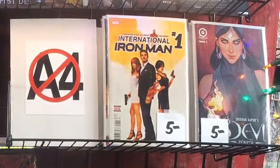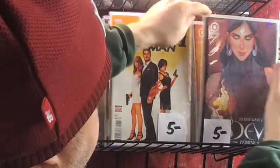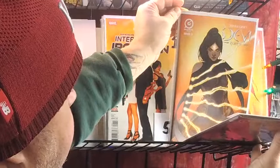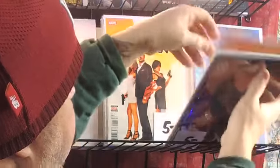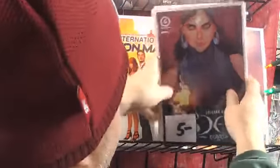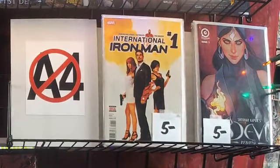A6 is a very cool indie set. Devi Rebirth from 2016, featuring Jenny Frison covers. So that's the real go-to here, the Jenny Frison covers. She's got a great big following. Her covers are always awesome, especially when they feature the female characters. $5 for Devi Rebirth, numbers 1 through 5 from 2016. Good stuff. And this is put out by the company called Graphic India. So it's their own publisher. It's a great set.